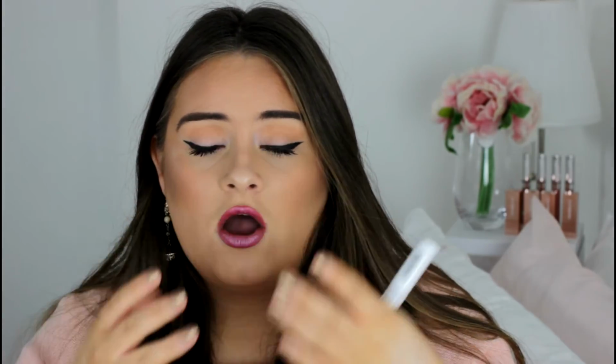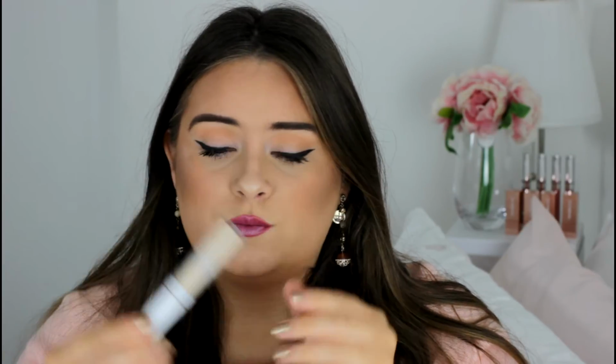Now there's this trend going around now where it's that really highlighted under eye area, which looks really nice on some people. So this concealer really does that. Like if you want that really bright and highlighted under eye area, then this will be the guy for you. This is the shade Light, as I said. It really does conceal everything under there, brightens up, and also highlights and lifts your under eye area as well.